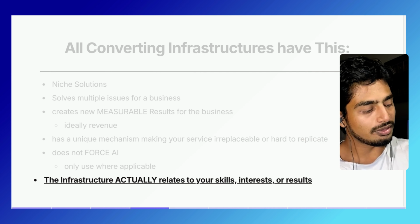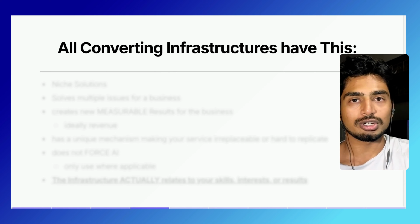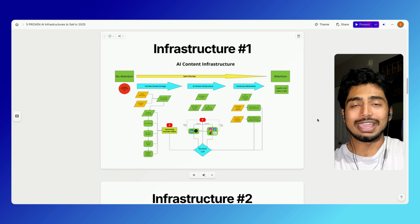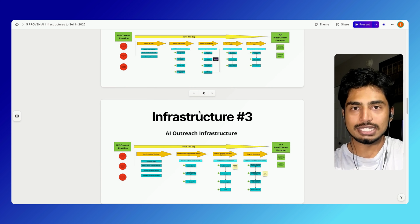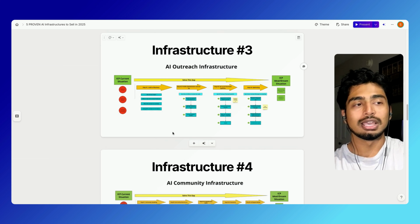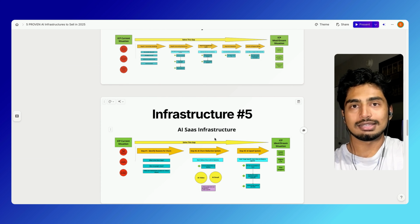So know these few things before you build your AI infrastructures, but let's get into breaking down these 5 infrastructures, how they work, how you can build them, and how you could solve a whole gap to charge a lot of money heading into the new year. And here are the 5 AI infrastructures I will be breaking down step by step. The AI content infrastructure, AI ads infrastructure, AI outreach infrastructure, AI community infrastructure, and last but not least, this one's really, really cool, the AI SaaS infrastructure.